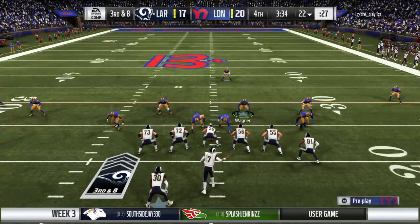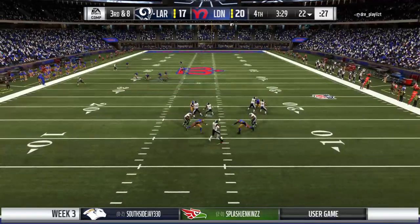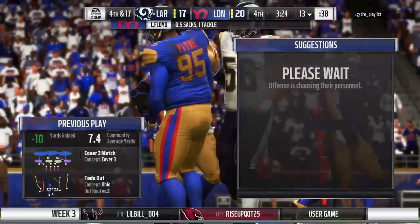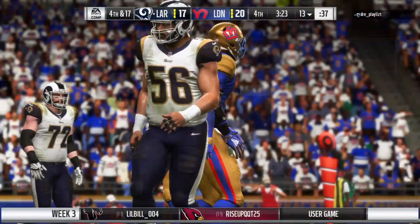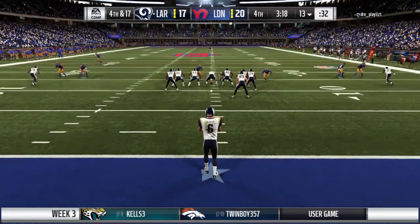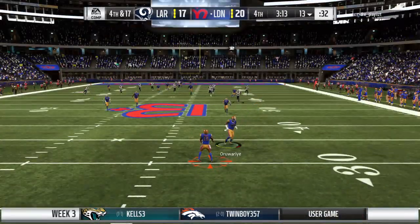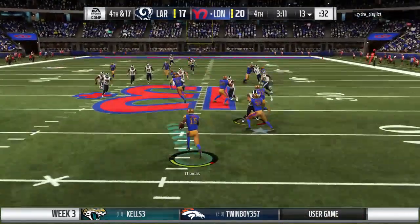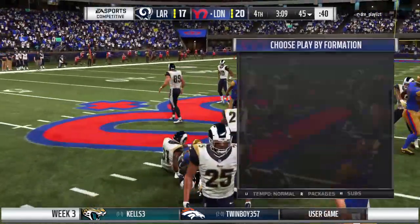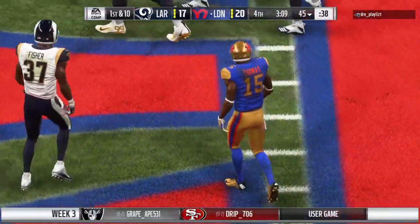On 3rd down, Brissett. And he's going to be brought down here in the backfield. Leonard Floyd in there to drop him for a loss of 10. And it'll be 4th and long. He gets this one away, and boy, it's another boomer. Here's Thomas. Nice job bringing that one back. 14 on the return. And out will come the offense as they take over.